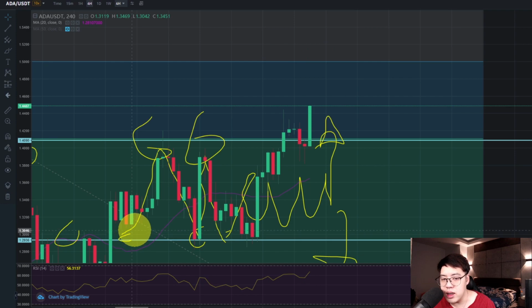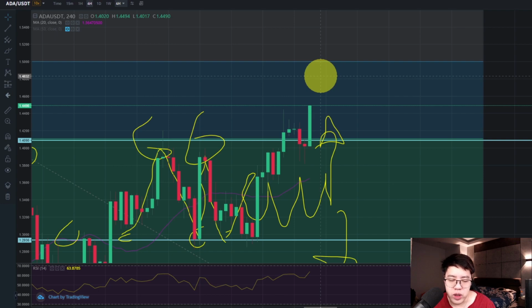As stated earlier, it has just been consolidating up and down around this area, and right now it has a confirmation. If it closes above this area, then most likely it will go to $1.50. Yeah, very bullish on ADA. Like I always mention, if you are a long-term holder or looking for a long-term investment in crypto, ADA is definitely one of my most favorite coins that I'll be recommending, because of the overall ecosystem and also the technology behind it.